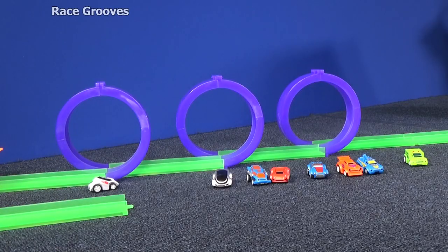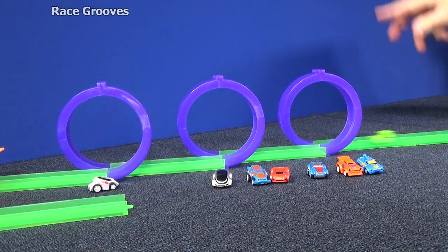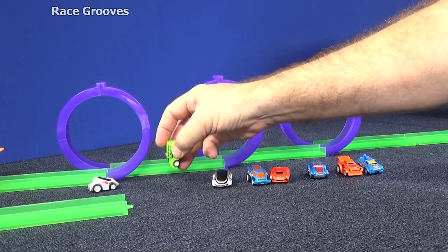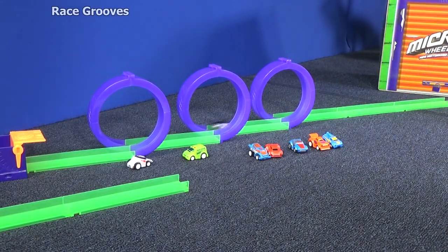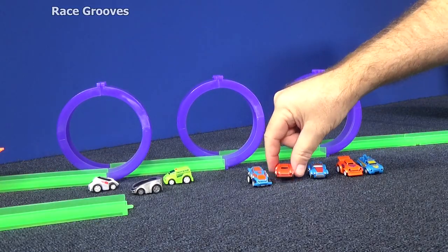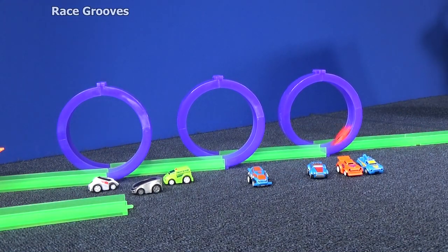Nope. Police Rescue. Oh, almost. Mercury. Well, it seems like two loops is about what they can do. Loopster? I mean, Lapster? Yep, that's it. Two loops.